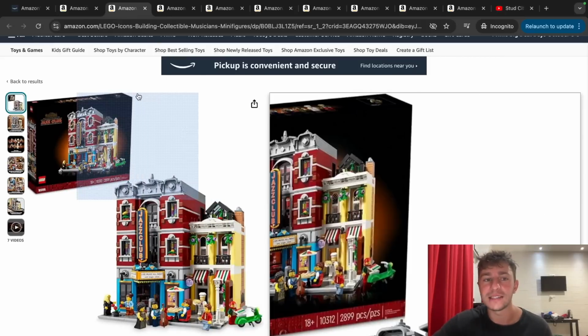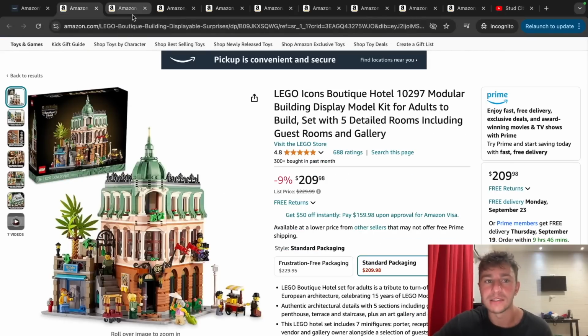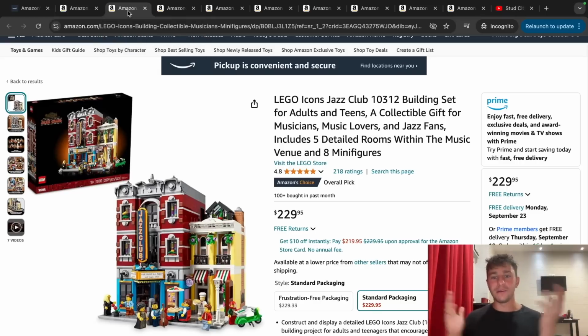I feel like this one has the high hopes of following the Boutique Hotel. I don't have any insider information on Amazon, but I will say this, if it comes down to it, I feel like they might do one of these sales again, and if it's the Jazz Club or the Boutique Hotel, I would be extremely thrilled.